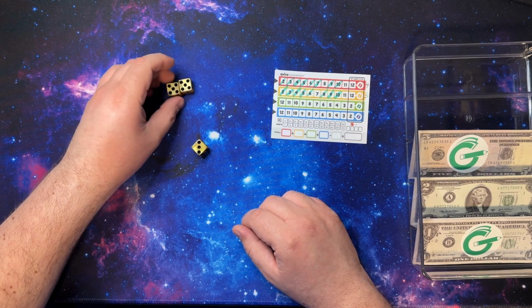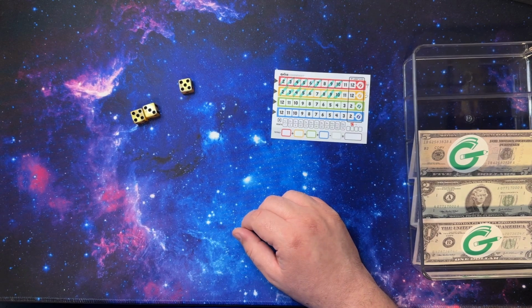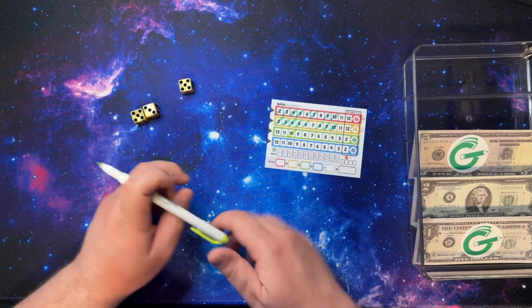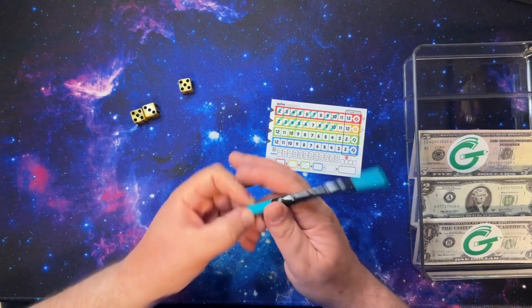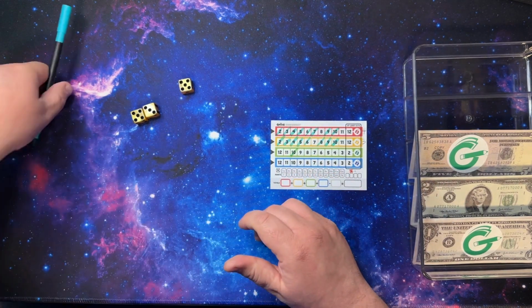Okay, so I've got 10 and I've got 8. And so what I'm going to do, oops, I want a highlighter here. So I'm going to take the 10 for sure, but I'm going to leave that 8 because 8s are easy to roll. And actually, you can't really see that. So I think I am going to use, let's see, I'll use this marker here. So we'll scratch out that 10. Okay.